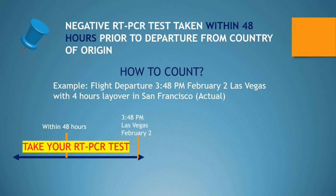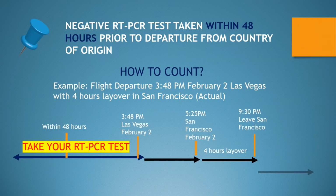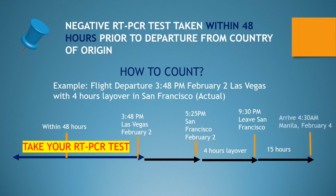3:48 Las Vegas, February 2nd, you are departing. So this is regardless of straight flight or connecting flights. And then you arrive in San Francisco at 5:25. You have 4 hours of layover. 9:30 p.m. leave San Francisco, and you have a 15-hour flight from San Francisco to Manila on February 4.